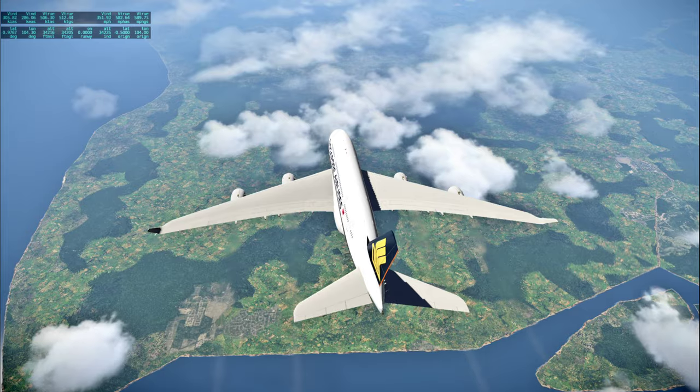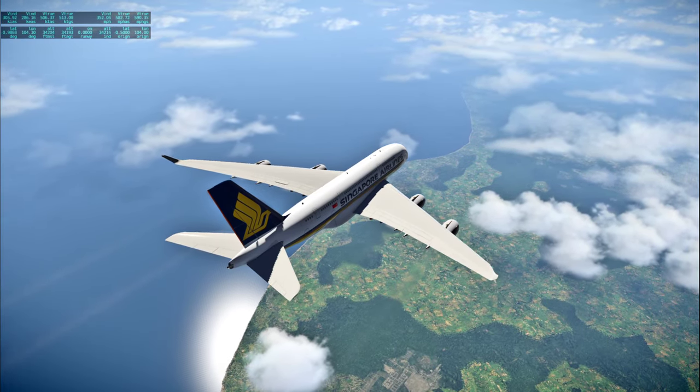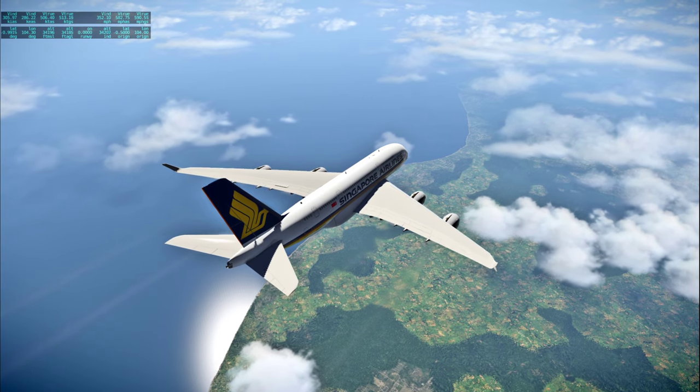Over. I have never visited that particular photo scenery in Jakarta, so we'll have to see how that looks.